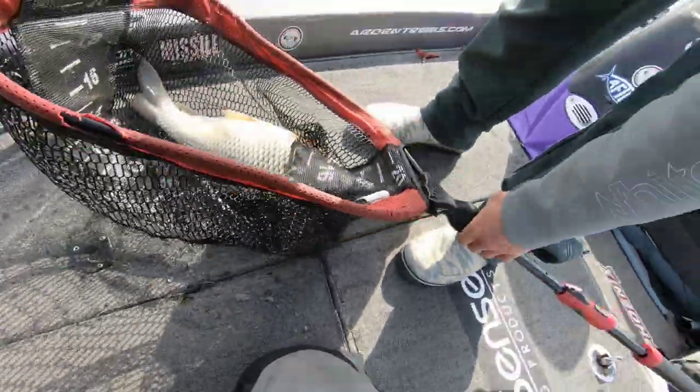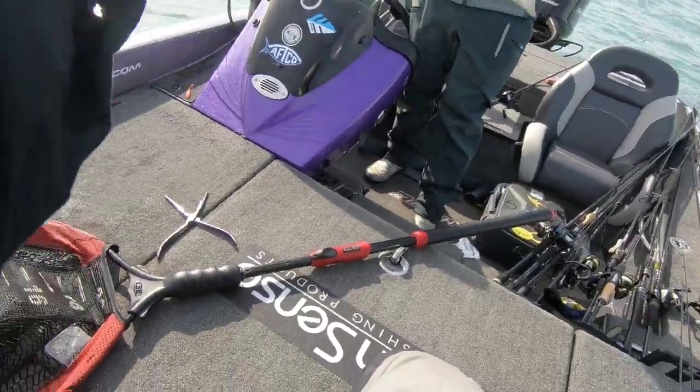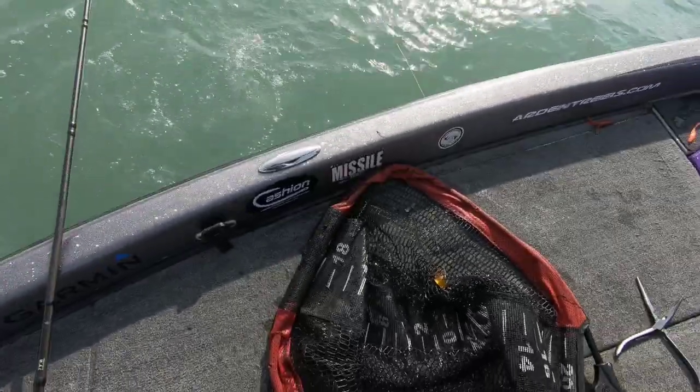Man, that's a weird looking St. Clair smallie. I don't know what that is, but it's kind of a cool looking fish. See, Hoss? Almost the exact same color and build as a smallmouth.